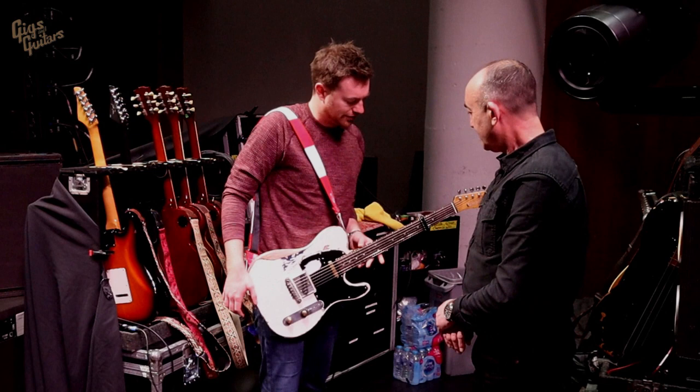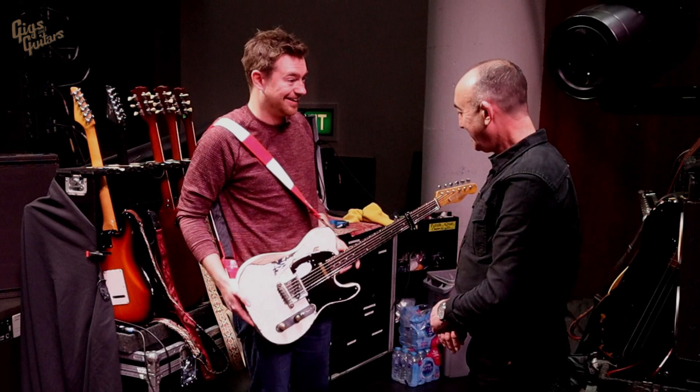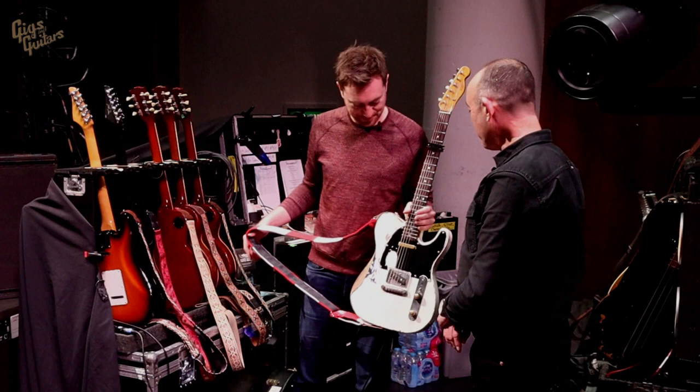Right. For a song that we haven't put in the show yet, but we are currently learning and will be putting in at some point. Brilliant. But you can guess it is a Quo track. I hope that's not a giveaway. That could possibly be a giveaway. But that's just a stunning looking guitar, James. I look forward to seeing that on stage very soon. Yes.